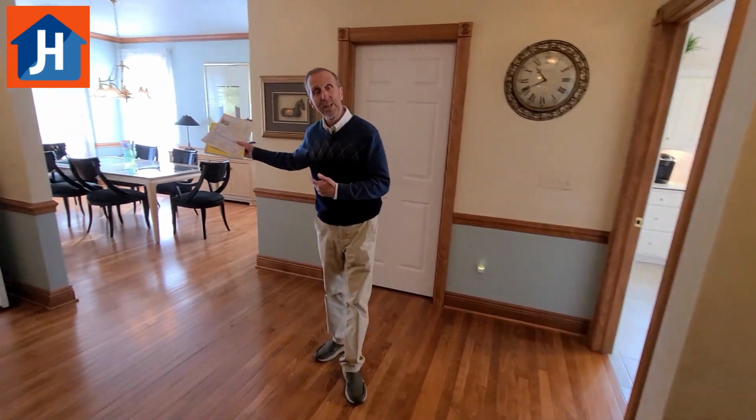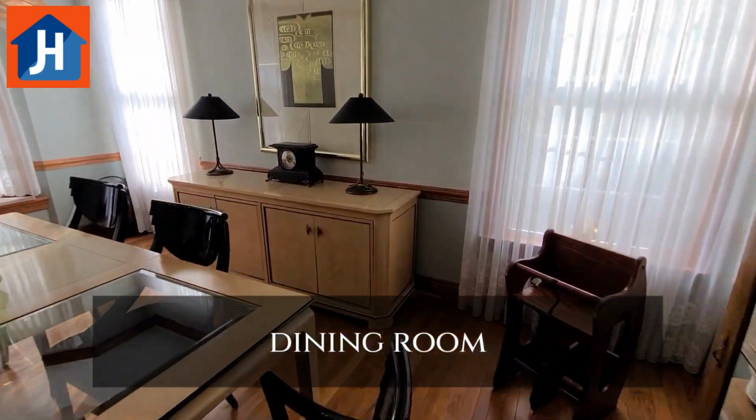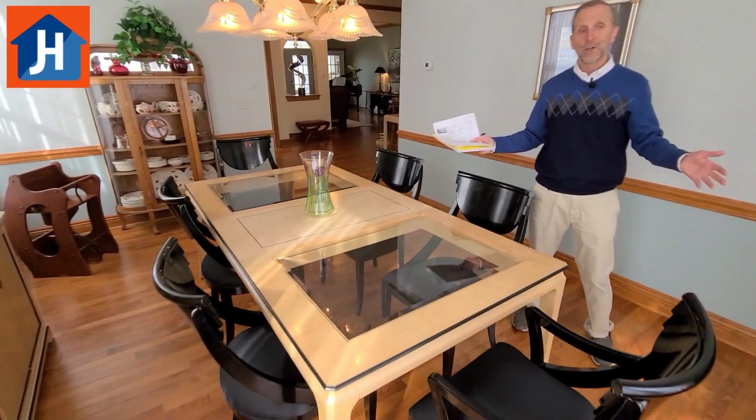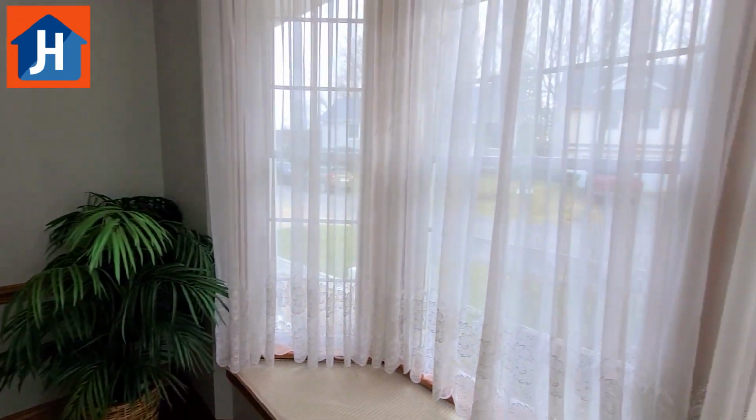So let's take a look at this nice dining room. So you got a nice table here right now for six people, but you can easily have a table for 10 people. Got a nice chandelier, hardwood floors, and beautiful bay windows. Two regular windows gives this room a ton of natural light.